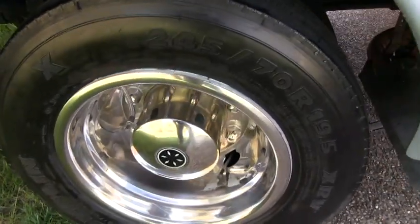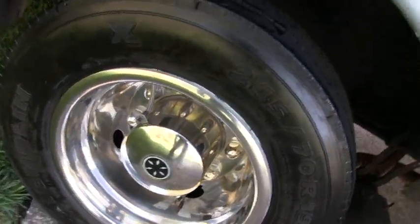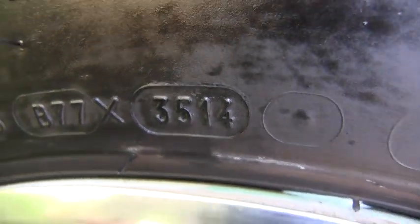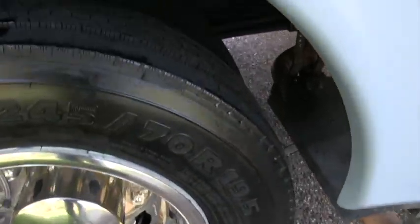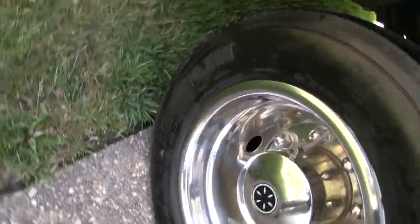Tires here, the rear tires, they were purchased in 2014 I believe, but the manufacturing date on these tires right there in the circle, 35th week of 2014. Steel simulator wheels, kind of look like the Alcoa aluminum wheels. Let's see here, yep, these are the 19.5 tires. And these are not cheap tires, these are the Michelins. Best you can get for an RV.